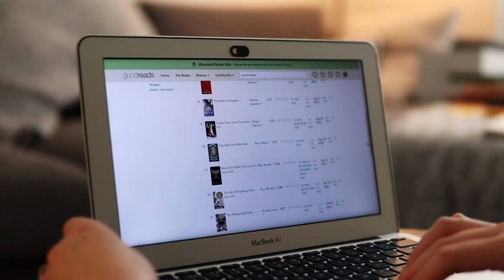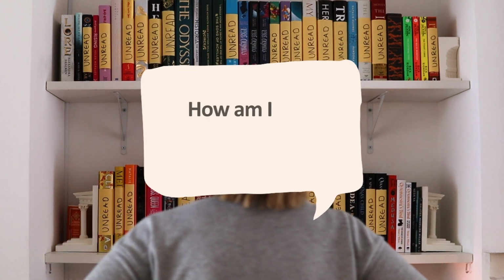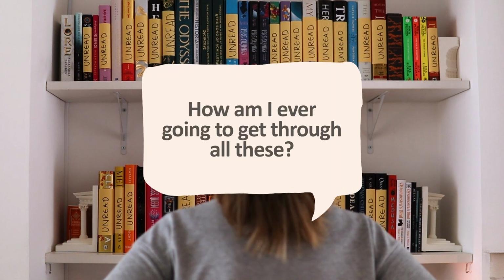So you've been meaning to read more, right? Maybe you're looking at your bookshelf or scrolling through your wish list and wondering, how am I ever going to get through all these? That, my friends, is where a TBR list comes in handy. Today we'll talk about how creating a TBR list can help you focus on your reading goals, or just help you decide what to read next.